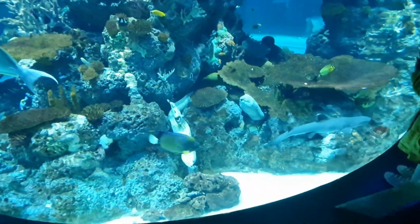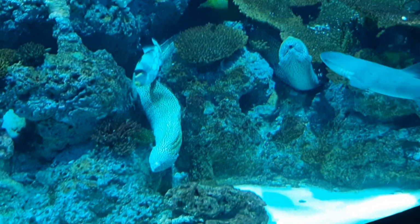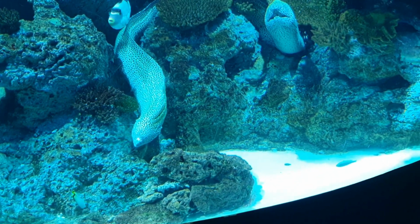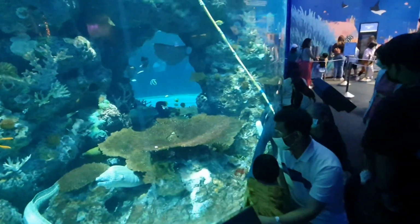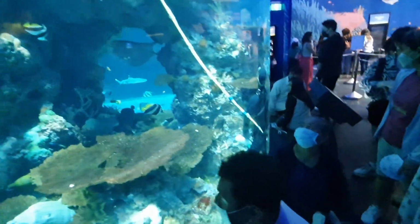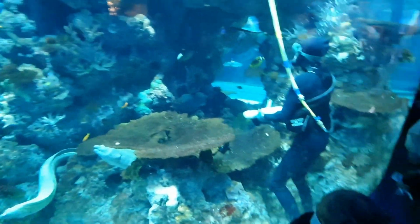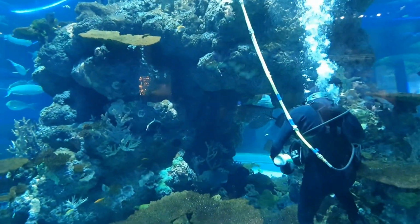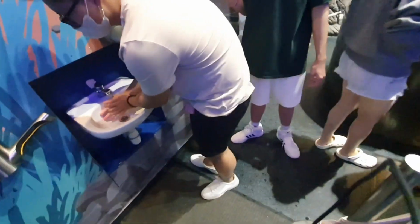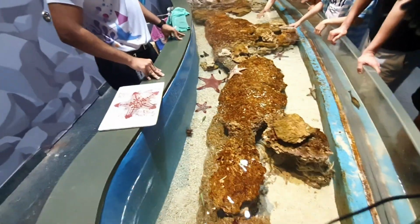If you see in this pool, there is a different kind of sea creature here. I think this is the one called eel, because the front looks like a fish, and the rear looks like a snake, or the other way around. That's the one, I think. Here there is a guy who came from upwards and is doing the cleaning in this pool. Then only everybody can see the interior clearly. Touch and see.